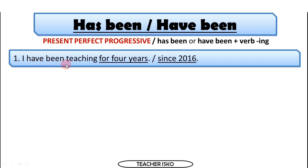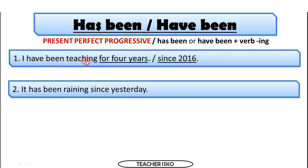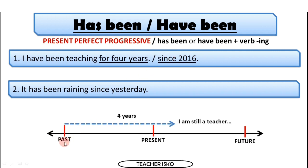Again, we have the sentence, I have been teaching for 4 years. The pronoun I is the subject. That is why we used have been. Tingnan natin yung verb. It is in ing form, teaching. Next, we have the duration or the amount of time, for 4 years or since 2016. Meaning to say, nagsimula yung action in the past at nagpatuloy hanggang sa ngayon. Nagsimula akong magturo 4 years ago at hanggang ngayon ay nagtuturo pa rin ako.